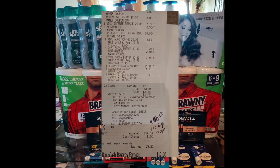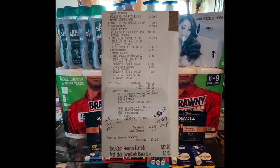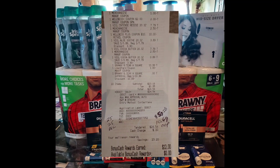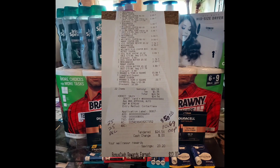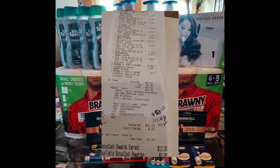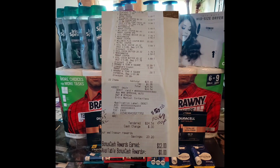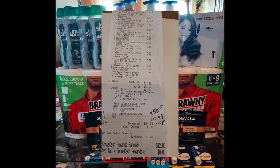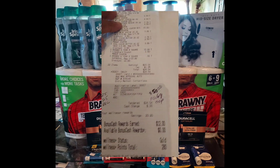There are the Bounty, the one for $10.99, and then my dollar coupon came off of that. And then the other Bounty was free because remember the Bounty were on sale for buy one, get one free. So my total after the coupons was $23.19. Remember, guys, we do not include tax because tax is different for every state, city, township, borough, or whatever.